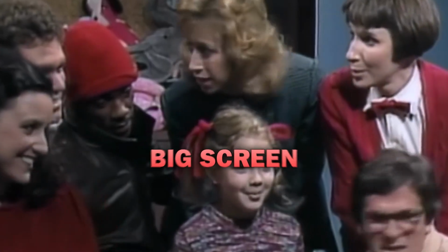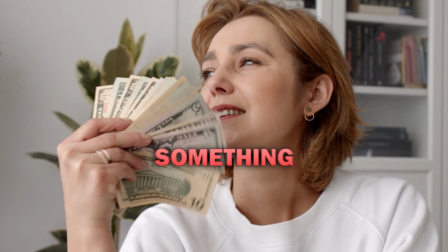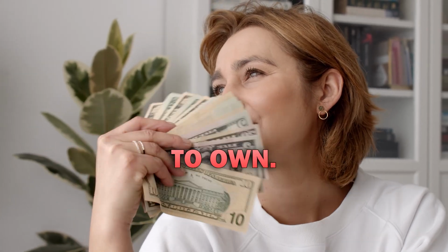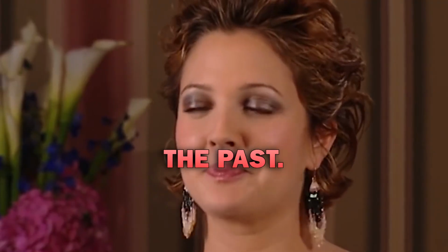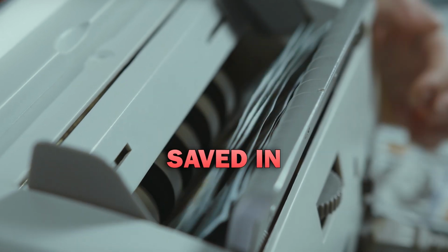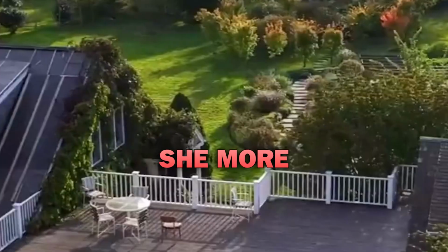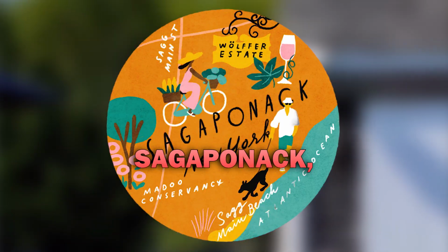An actress that's been on the big screen since she was 11 months old finally spent her millions on something anyone would be proud to own. Drew Barrymore isn't as active on the big screen anymore compared to the past, instead transitioning to be more of a talk show host. With all the millions she has saved in the bank, we can only say that she more than deserves this $8.5 million country home by Sagaponack, New York.